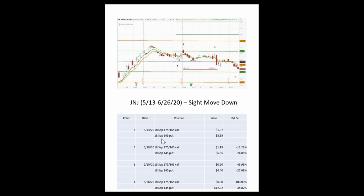Simultaneously, we could have bought a put because the thinking was this was a bearish situation. And if we bought an at the money put, it would have been the September 145 put at $8.85.